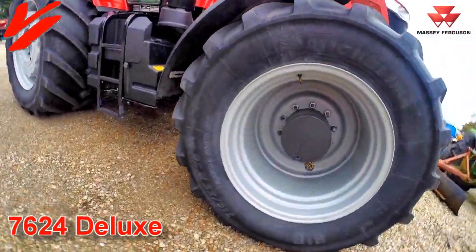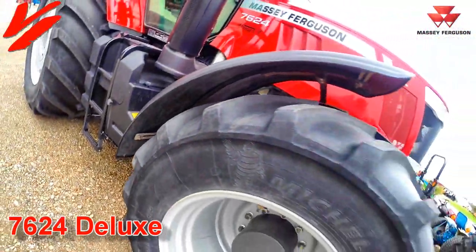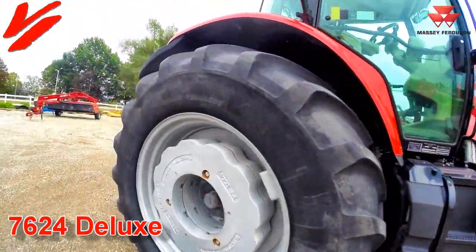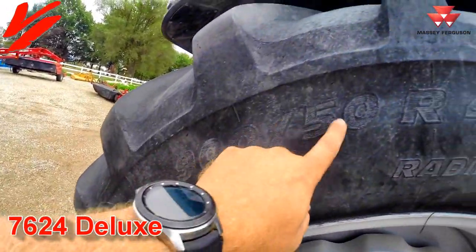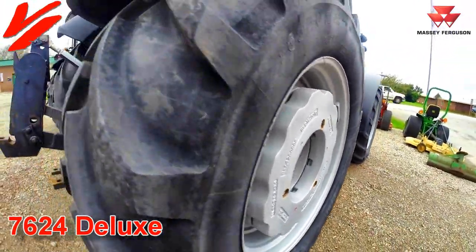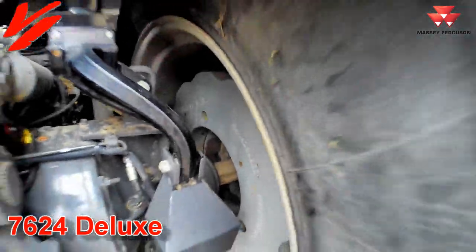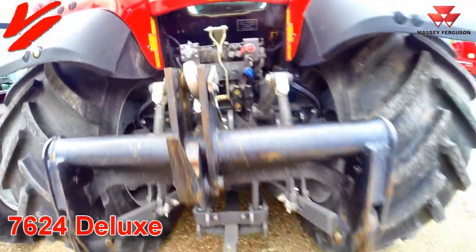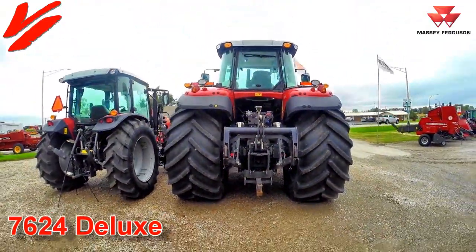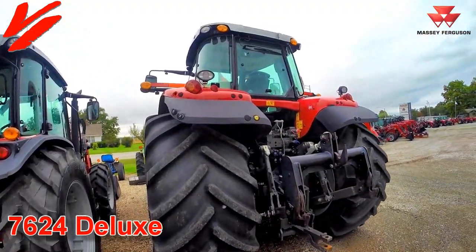On the fronts, we have the 710/55R30 Michelin tire there. On the backs, we have the 950R42s. Got two sets of external wheel weights, plus on the inside, we have two more sets in there. So it's got four wheel weights on both sides of the tractor. Big, beefy tractor, man. This thing is a beautiful tractor. It's gonna be hard to find another one this nice and this low of hours.